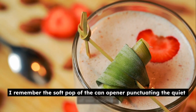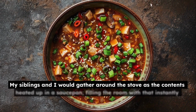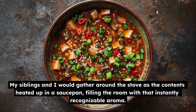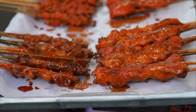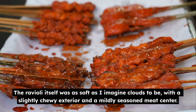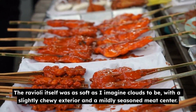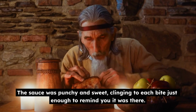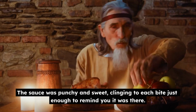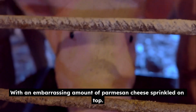I remember the soft pop of the can opener punctuating the quiet of our kitchen. My siblings and I would gather around the stove as the contents heated up in a saucepan, filling the room with that instantly recognizable aroma. The ravioli itself was as soft as I imagined clouds to be, with a slightly chewy exterior and a mildly seasoned meat center. The sauce was punchy and sweet, clinging to each bite just enough to remind you it was there. My favorite way to eat them? With an embarrassing amount of Parmesan cheese sprinkled on top.